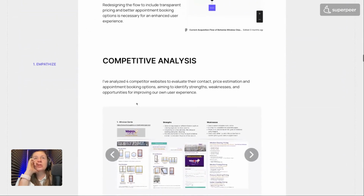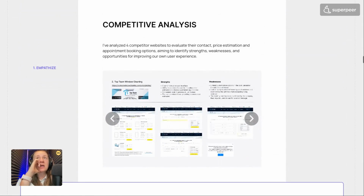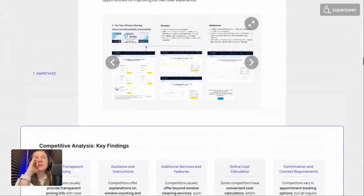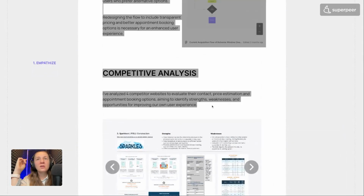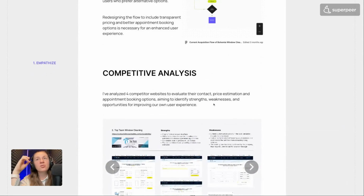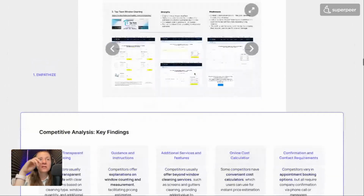Like in a previous project, competitive analysis. Cool, you have done it. I'd love to still see what you have learned here. Not necessarily. It's nice you have SWOT analysis here. It's really cool, but again, maybe here instead of saying that you have analyzed competitors, which I can clearly see here, I would love to rather see what you have learned generally from all of this analysis.